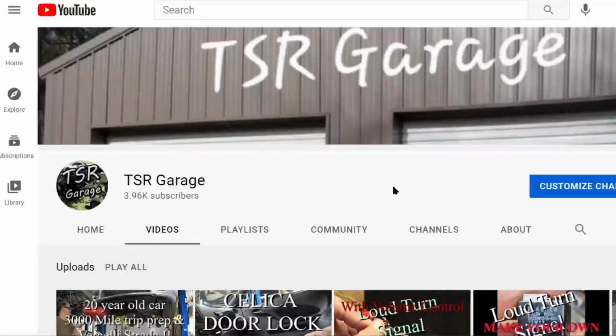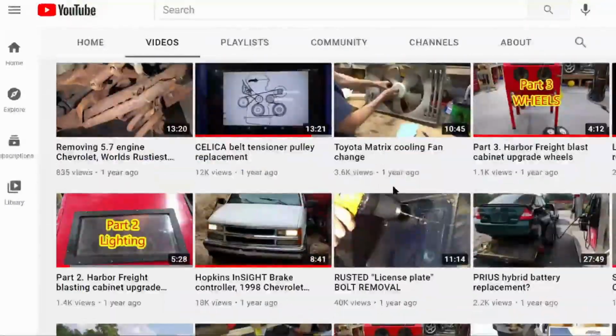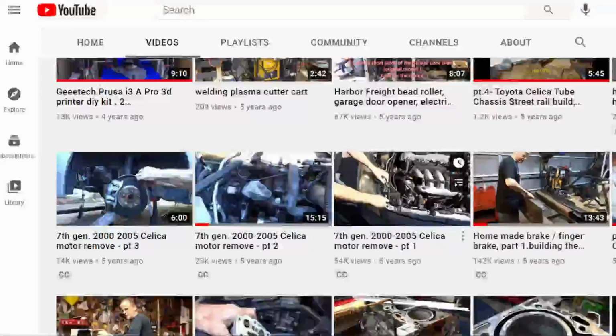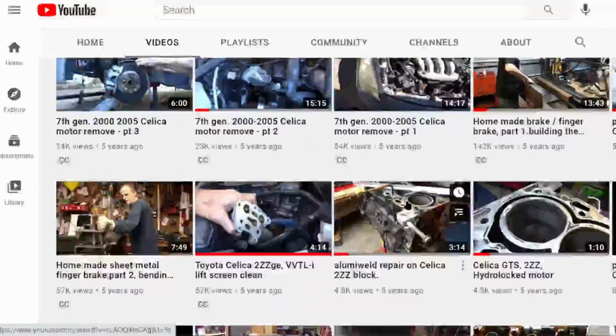Yes, a long story. All right, let's try to make a long story kind of short. We got to go back through time a little ways. This motor is actually the motor that I put in this video right here. The motor was put together out of two different motors. I used the block from the AlumaWeld video right here.